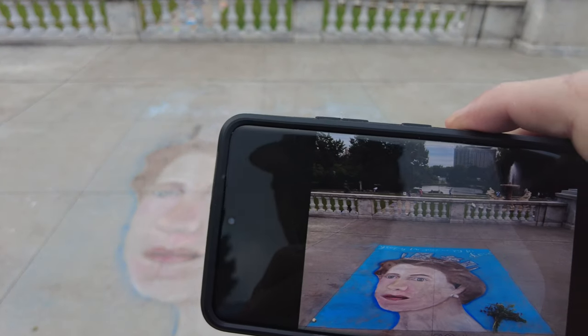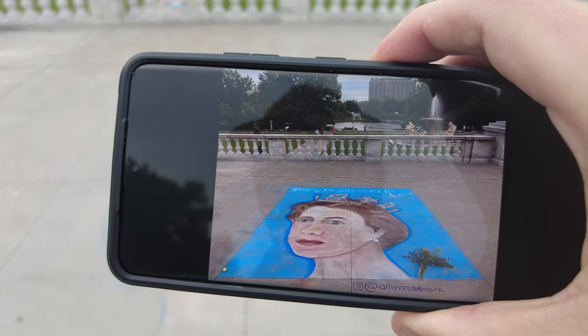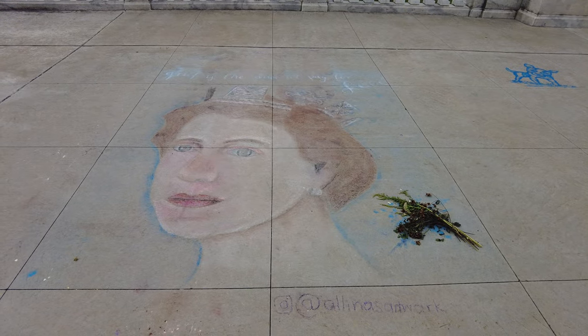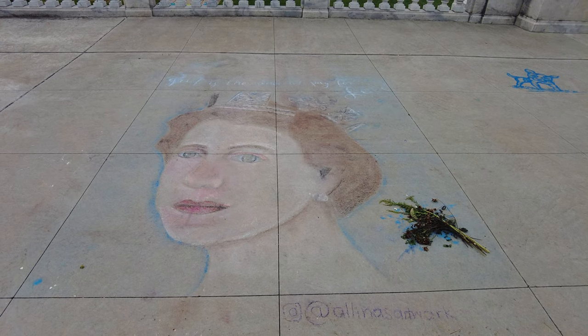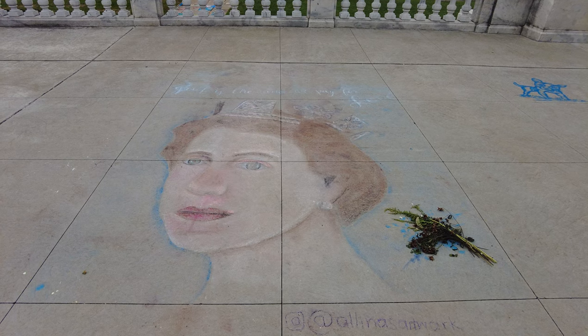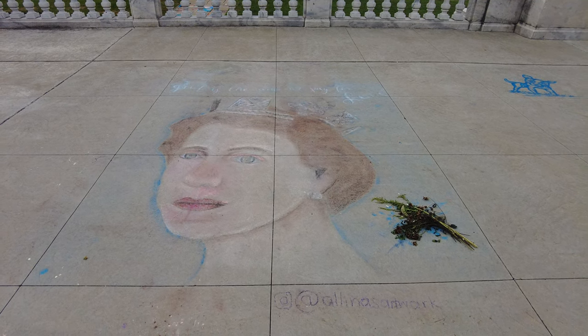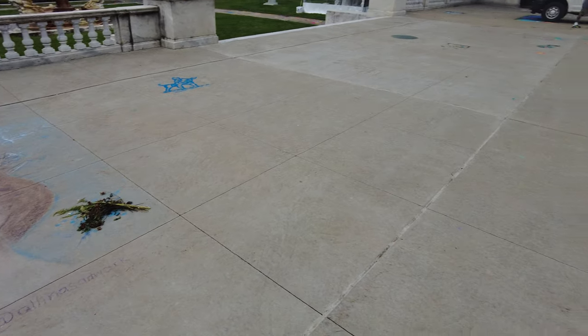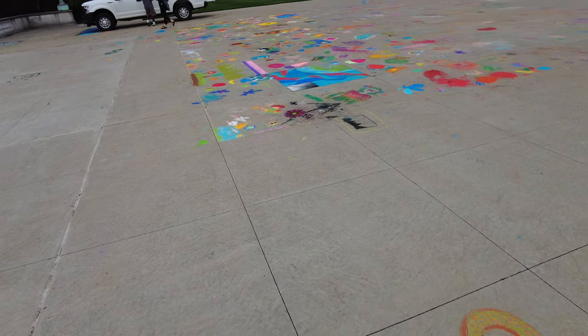So if you look at my phone, that's how it looked when it was originally chalked up, and you can see how much of it faded since then. But it was a two-day event, so the things that you see that are faded were likely chalked on Saturday, and then stuff that still looks very vibrant was likely done on Sunday.